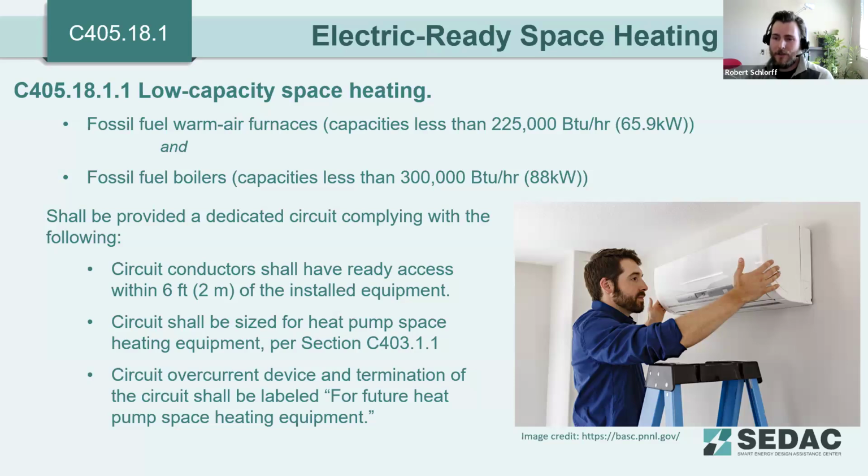And then lastly, we want to make sure that this additional circuit is labeled for future heat pump space heating equipment. Labeling is incredibly important, especially when we're talking about the longevity of buildings and buildings serving a long life, continuing on from one owner to another. So we want to make sure that we're preparing for this electrification. We're including this additional circuit as an option for the future, and we want to make sure that it's labeled appropriately.